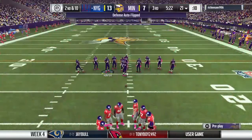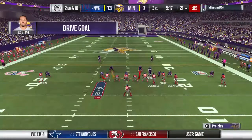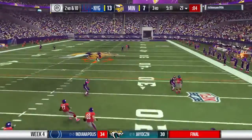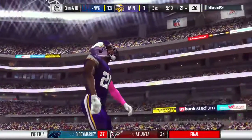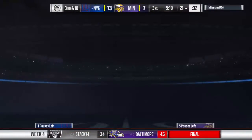So 2nd and 10 here. And on the outside, they're playing press coverage. 5 wides in the game. 4 of them to the right side. Griffin eluding the pressure right. And he almost had it defensively. Could have been a game changer there in this second half. Instead, it's 3rd down. Well, the numbers have been good.